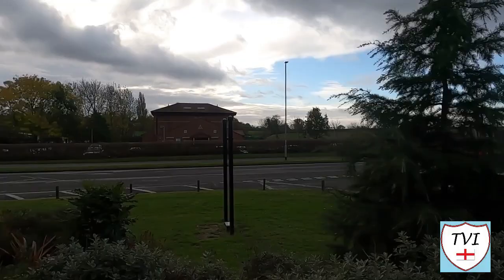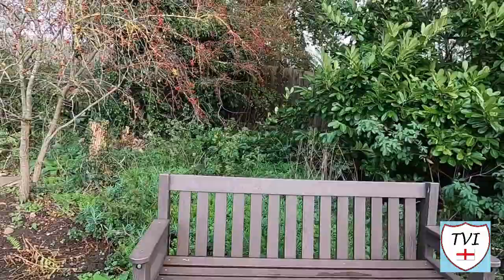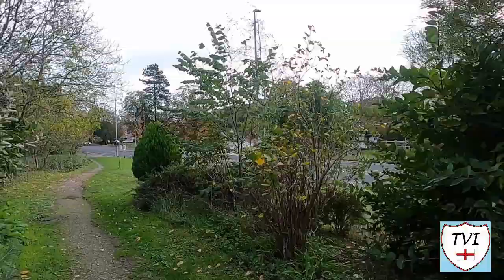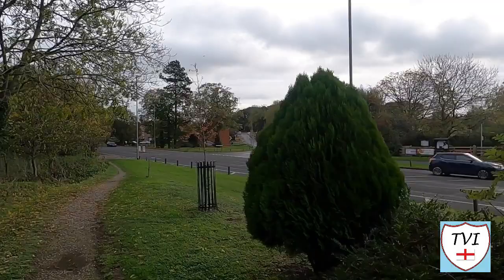There's a bench here, not dedicated to anybody. There's a sign, but I can't tell what that says. Something to do with recycling. I don't think it's anything important. In all, it's just a nice little corner of Coddington, this, more than anything else. So yeah, let's keep going.